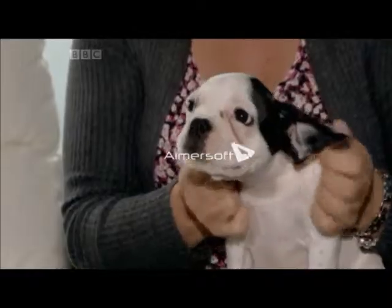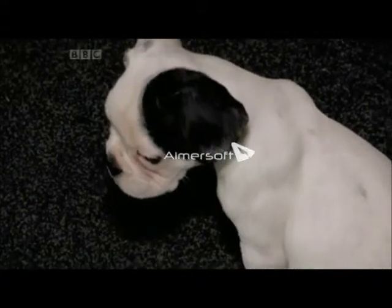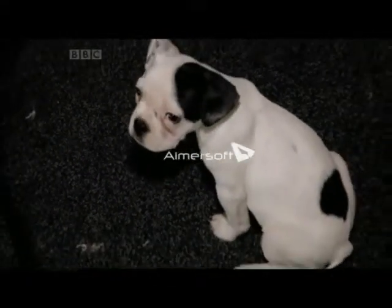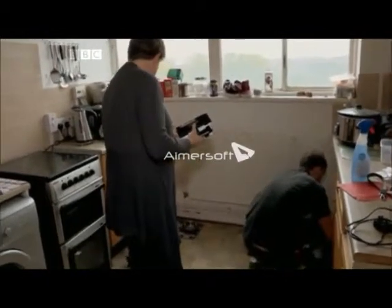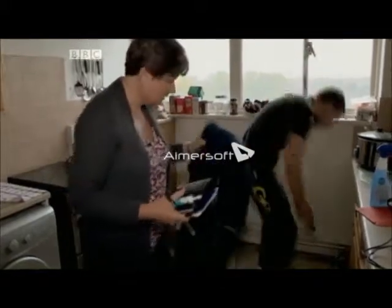With a murky medical history, there are no guarantees that Lenny doesn't have rabies. Sharon has no choice but to take her into quarantine for 21 days. I'll put the blanket in the box so that she's comfortable. And then I'll take the bed with me. She'll have that in her kennel, her bed and her toys.